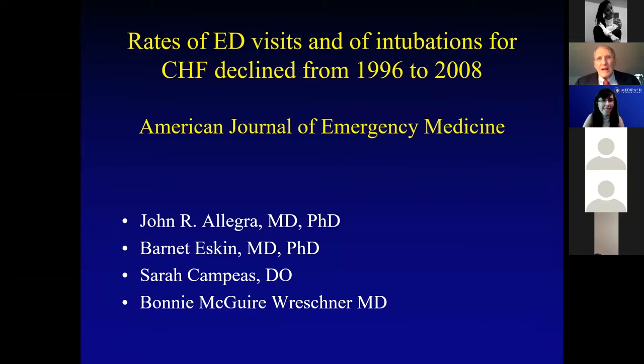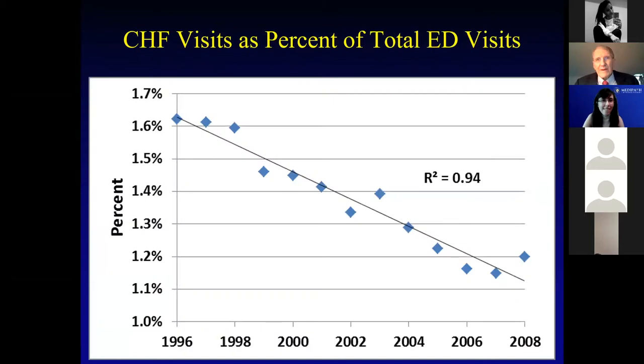We did a study looking at the ED visits and intubations for CHF, and we found that they declined. Let's go to the next slide. You can see that as a percent of total ED visits, the CHF visits went from 1.6 down to 1.1, which represents quite a large decline in the CHF visits over the years. Next slide.